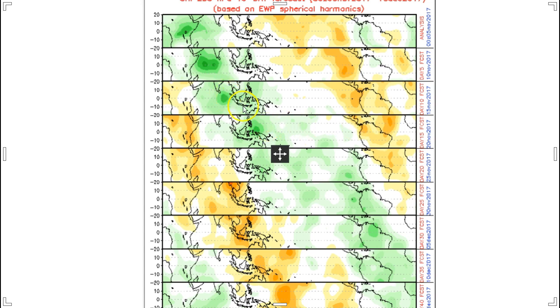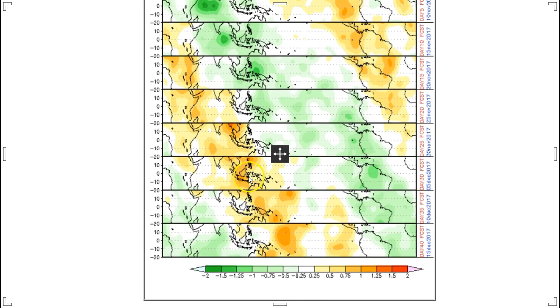At that same time, the active phase of the MJO supposedly starts developing in the West Pacific, but rather incoherent, making its way across the Pacific into, let's say, the 10th of December or so. So maybe there's a window here, late November, early December, for some storm development. And then we get into, let's say, the 5th or 10th of December, and the inactive phase starts developing in the West Pacific again. So a little bit different take on the long-term outlook. This is a 40-day outlook.